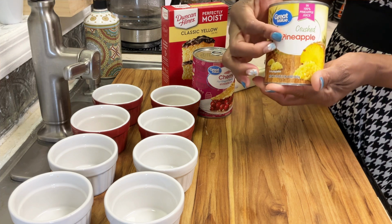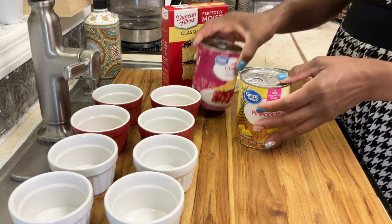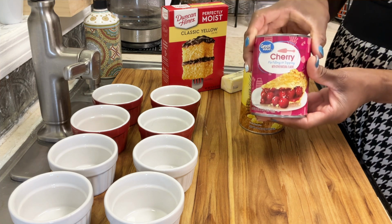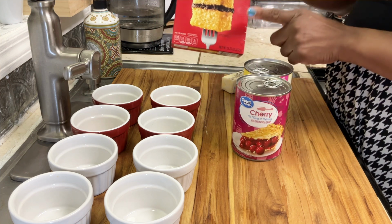The ingredients are very simple. We have 1 can of crushed pineapple, a can of cherry pie filling, a box of yellow cake mix, and 1 stick of butter.